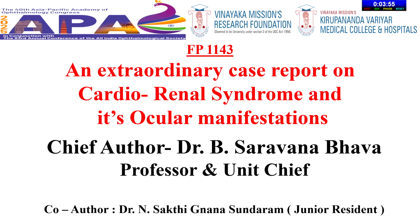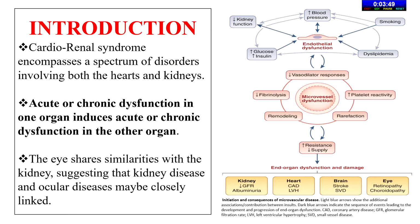Today I'll be walking through an extraordinary case report on a cardiorenal syndrome and its ocular manifestation. We'll first understand what is cardiorenal syndrome. Cardiorenal syndrome encompasses a spectrum of disorders involving both the heart and the kidney. Acute or chronic dysfunction in one organ induces acute or chronic dysfunction in the other organ. The eye shares similarities with the kidney, suggesting that kidney disease and ocular diseases may be closely linked.